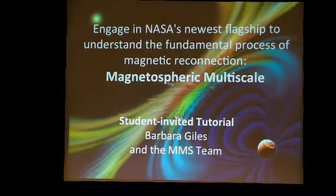How can you become involved in a mission? What is your future in this type of heliophysics research? So let me share just a few things about the history of this mission. It's not much different than the history of a lot of NASA missions. The processes and the timelines are not that much different.